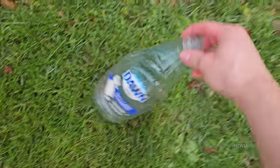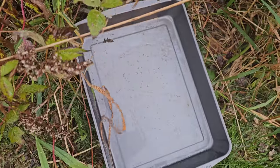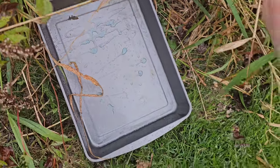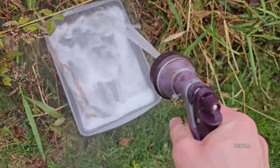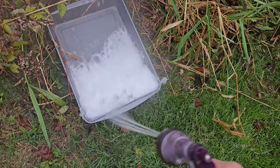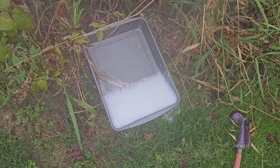Now we're gonna add some soap. Gonna need a new bottle. Almost out. I'll let that soak for a bit, and then we'll come back and grab it.